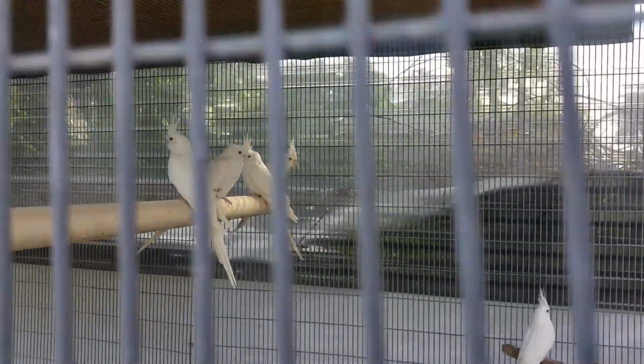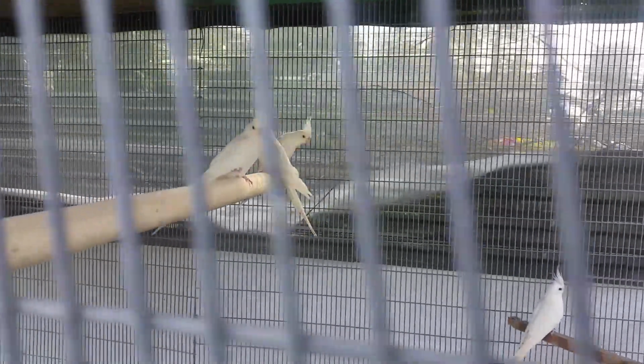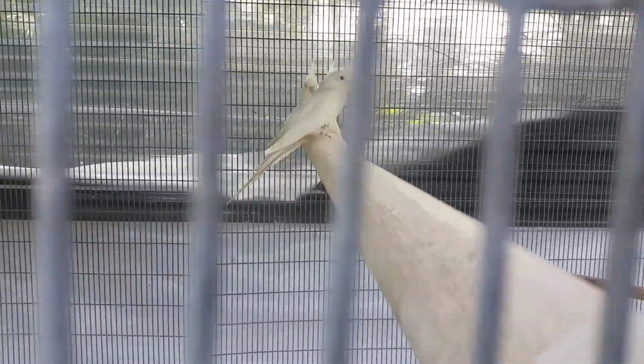You guys see those over there? Look at the tail, how big it is. How long.